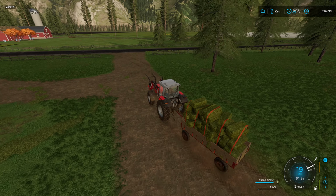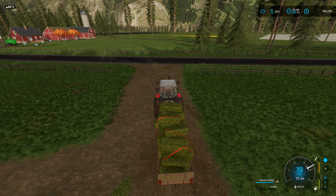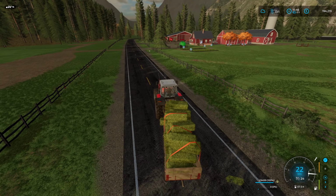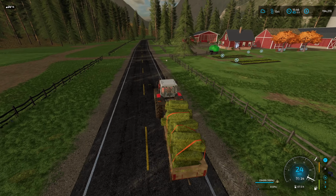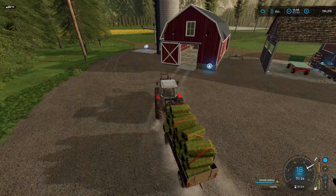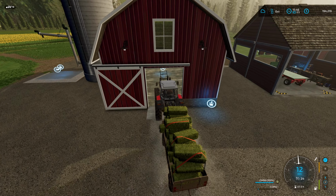Hey, there we go. I think that is the last of the bales. Yeah, we do have a lot of spare grass floating around, some hay floating around that we can also bale up. We'll do that later. Might be a bale or two out there. That's okay. I'm going to let those sit. Not going to be a problem.